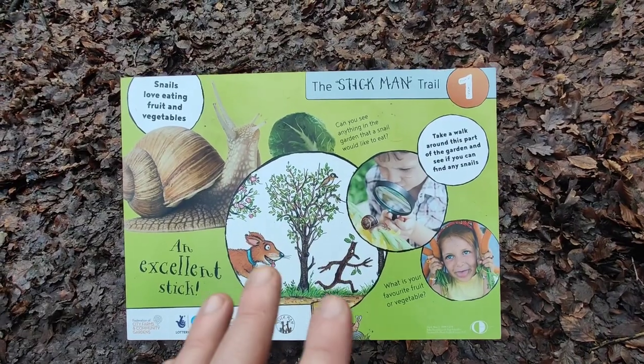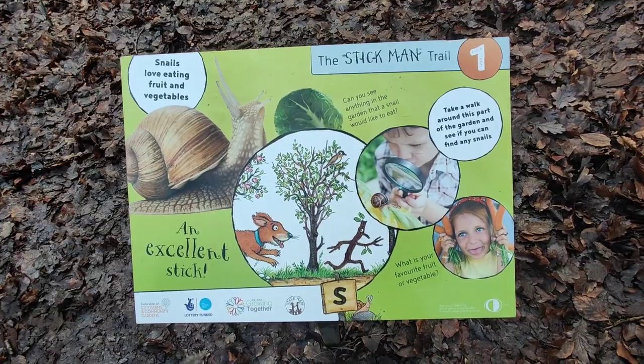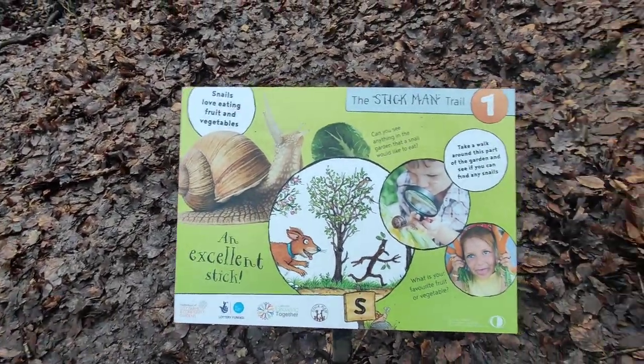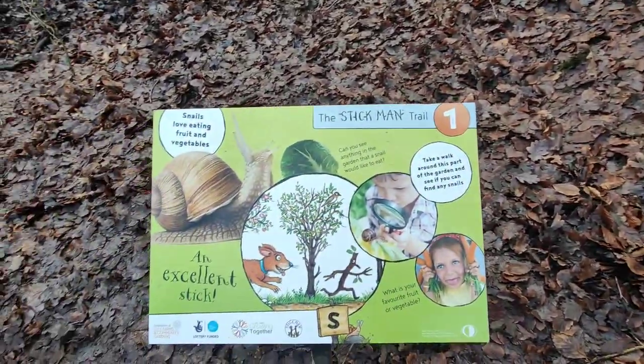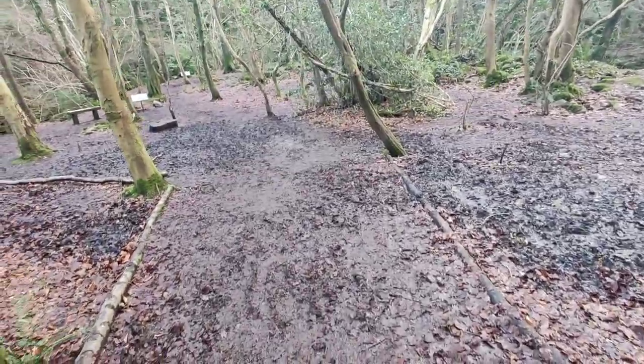So I won't go to all of them because I want to leave some open for you to find when you come here. But it's the little one here. You can find snails around the park as well, on the forest floor, and you've got little ones the whole way around here. Really, really cool.